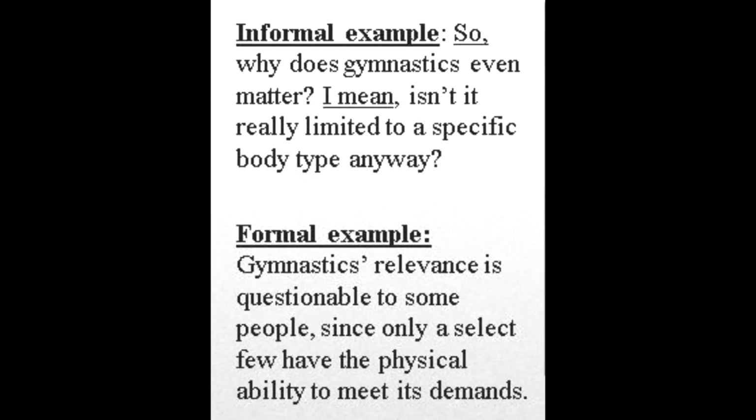So something you wouldn't want to say, here's the bad, quote unquote, example. "So why does gymnastics even matter? I mean, isn't it really limited to a specific body type anyway?" No. All right, that example was extremely informal.